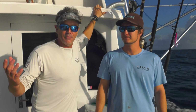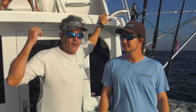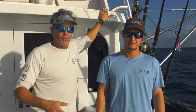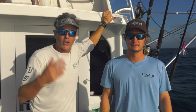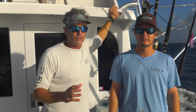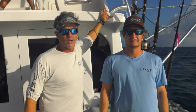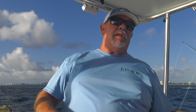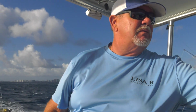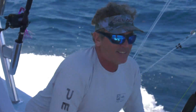What a place to live. I mean, heading out, we've got the Everglades 20 minutes that way. We've got the Gulf Stream over here. We've got great inshore fishing for snook and tarpon. So you have it all right here in the Palm Beaches. I mean, this place is the fishing capital of the world. We love fishing for them, we love even more catching them, so we're gonna keep pushing up the line here and see if we can get lucky again. Come on, baby.